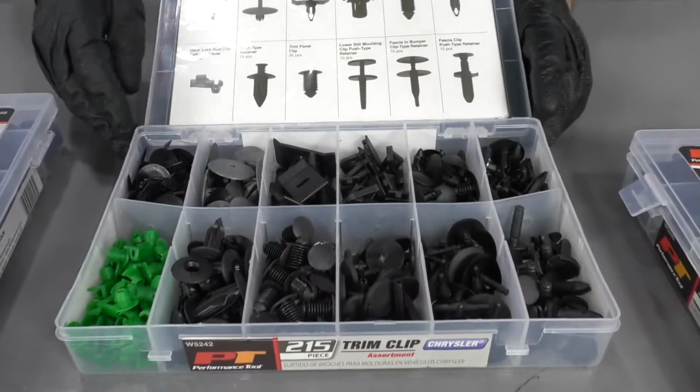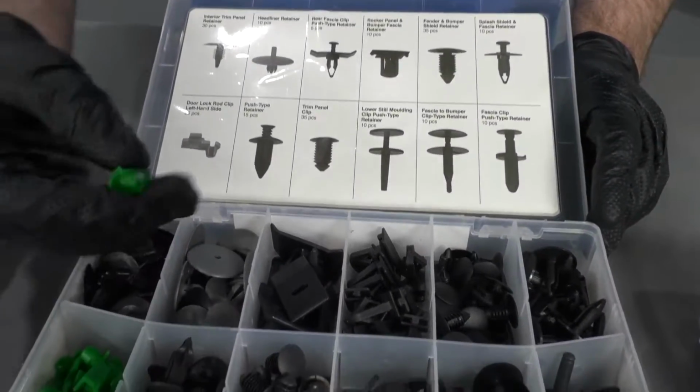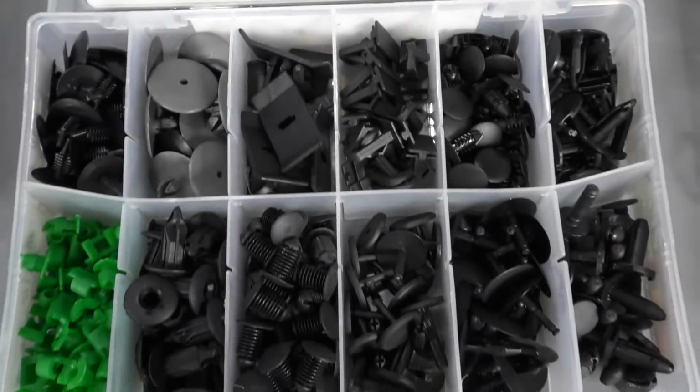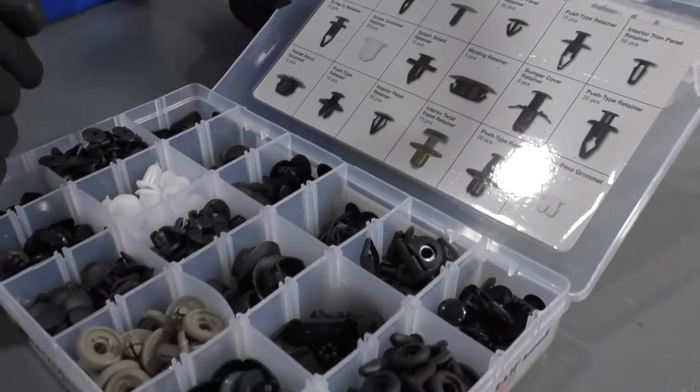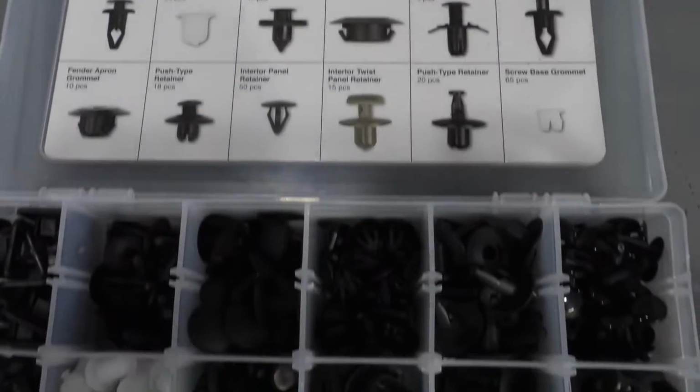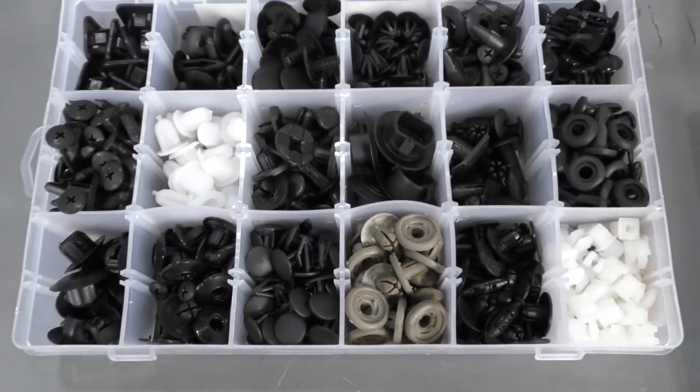This is the Chrysler kit. This actually has the door lock rod clips. These always break and it's always hard to find these. This is the Nissan kit. This has a lot of different fasteners for Nissans that you would need if you have an older Nissan.